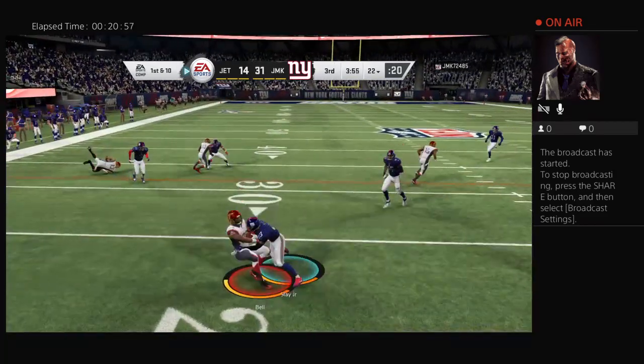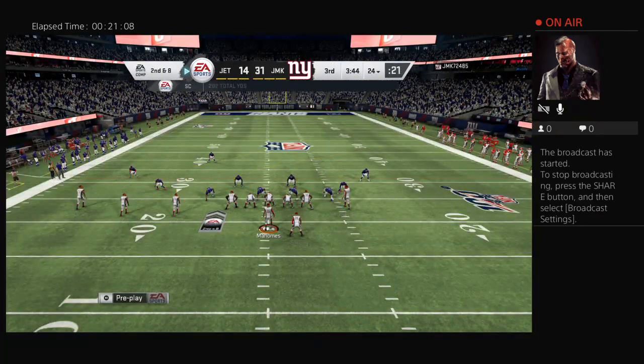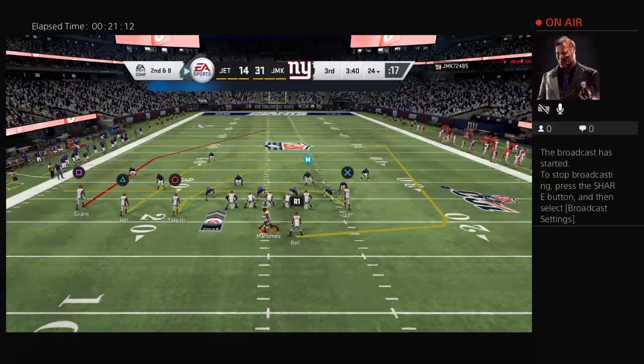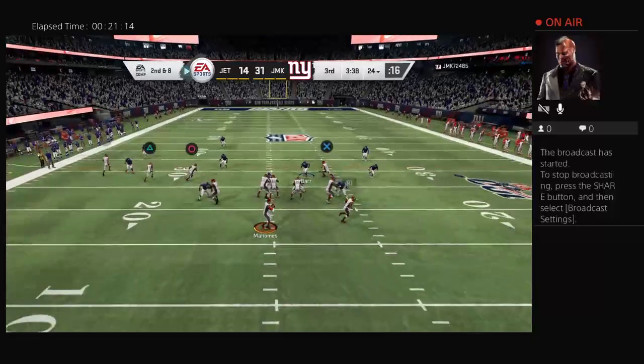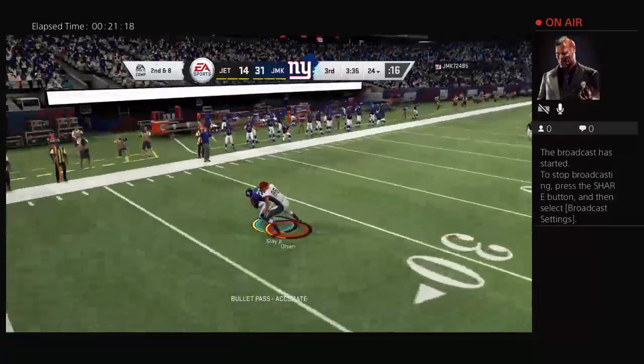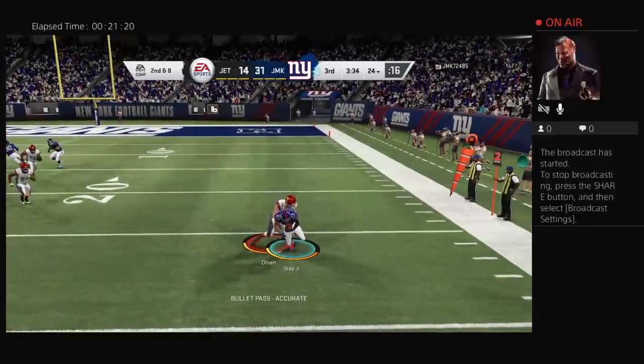Pretty big deficit there. This is a really important drive. And we often talk about teams scripting plays to start a game. A lot of them script to start the second half, too. And they're scripting something. A battle for it, and it's intercepted.